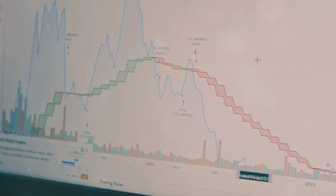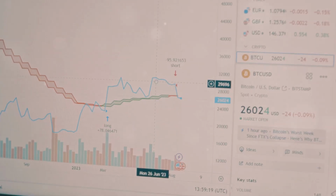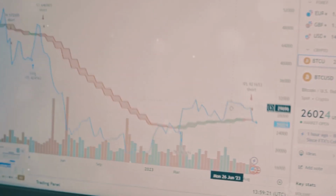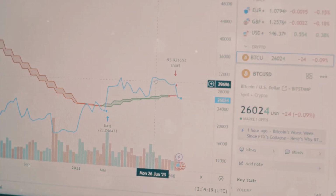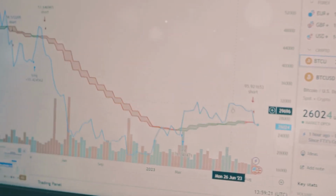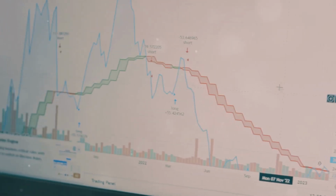Now, what about pricing? Cryptohopper offers several plans, from the free Pioneer plan to the more advanced Hero plan. The higher tier plans come with more features, but it's great to see that there's an option for every budget.